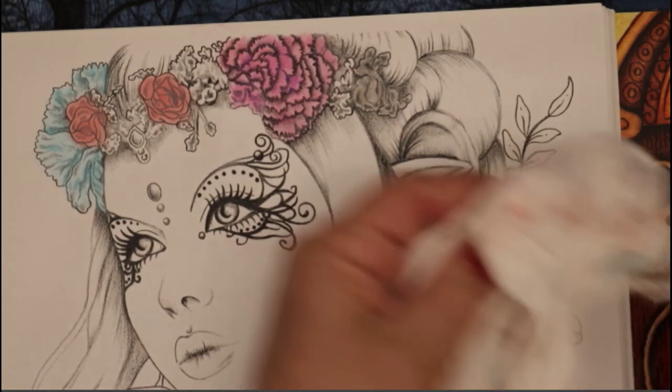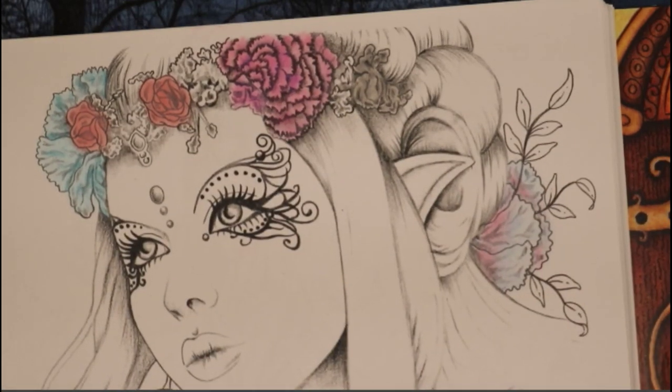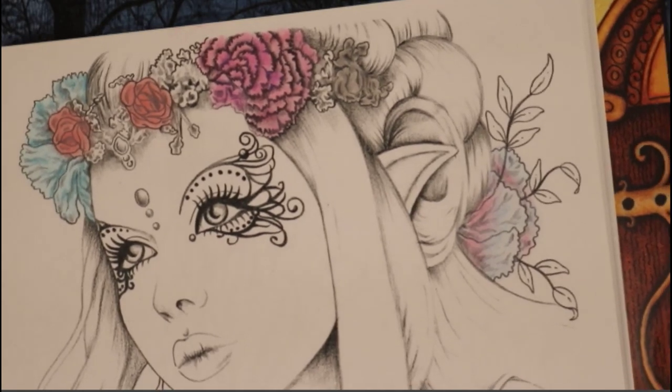Alright, I cleaned off my little thingy thing. My thingy thing. Tammy, did you see how well it blended?